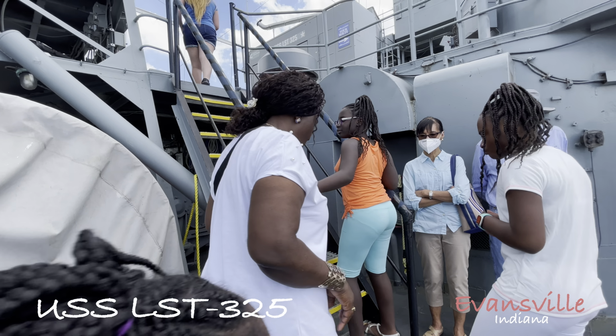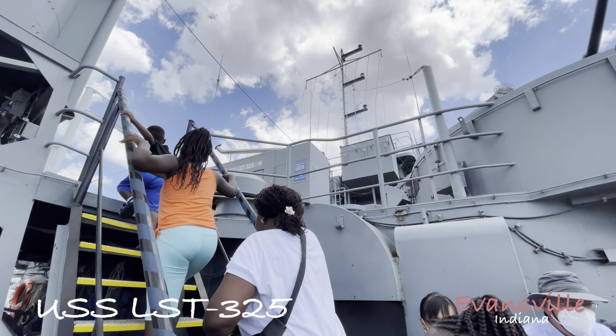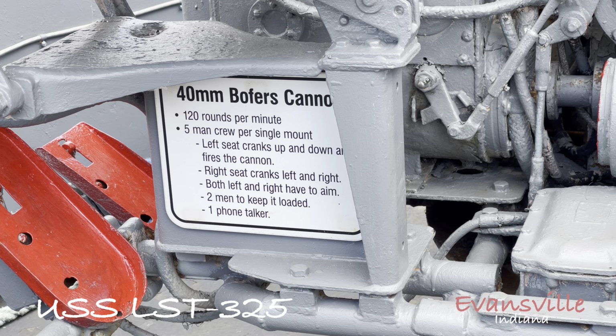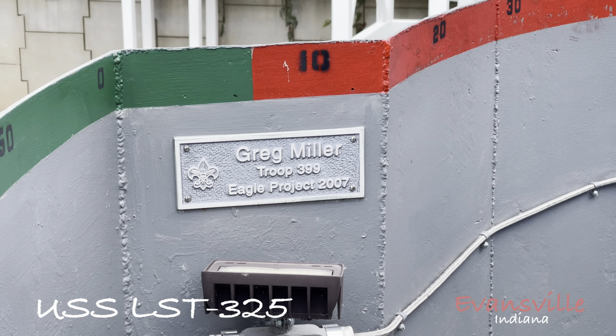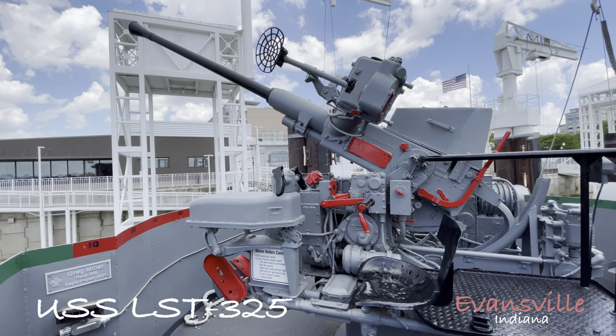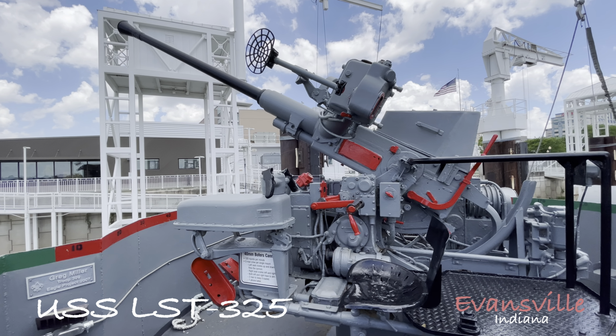Right up here, we have a 40-millimeter Bofors cannon. Instead of a three-man team like the 20, that's a five-man crew. One guy sat here steering up and down. One on the other side works left and right. They have to work together to lock in on the target. Instead of one reloader, these require two because the rounds are incredibly heavy.